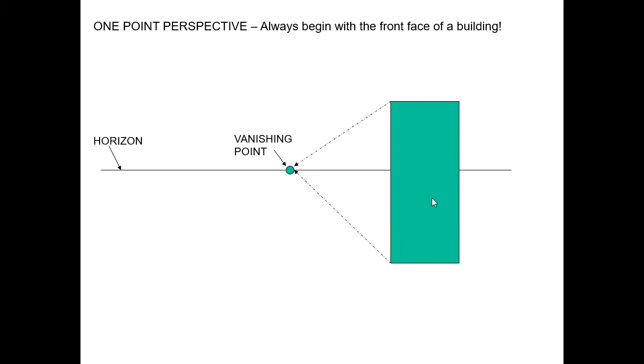Different people use different terms for these. Some people call them guidelines. Some people call them perspective lines. They can sometimes even be referred to as leading lines because they kind of lead your eye in a particular way. They have an actual name, like a dictionary name, and this will show up on the final exam as an extra credit. Orthogonal is the word for those lines. The orthogonals seem to meet at the vanishing point.